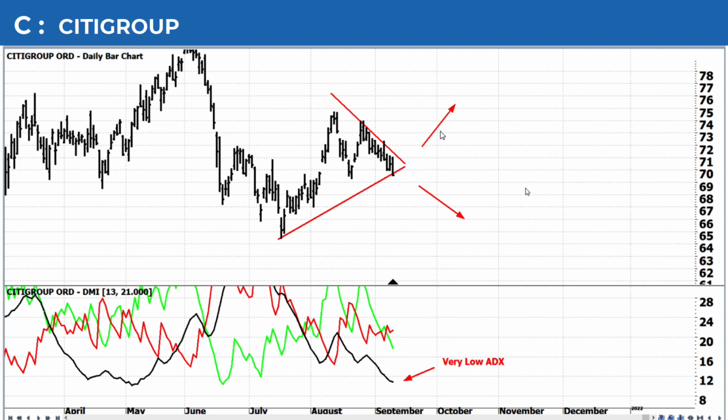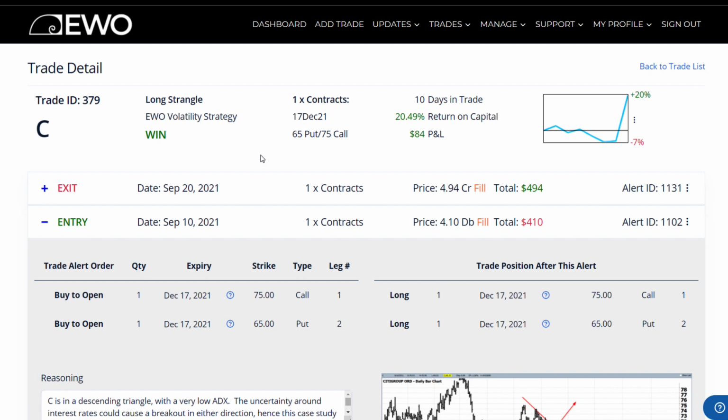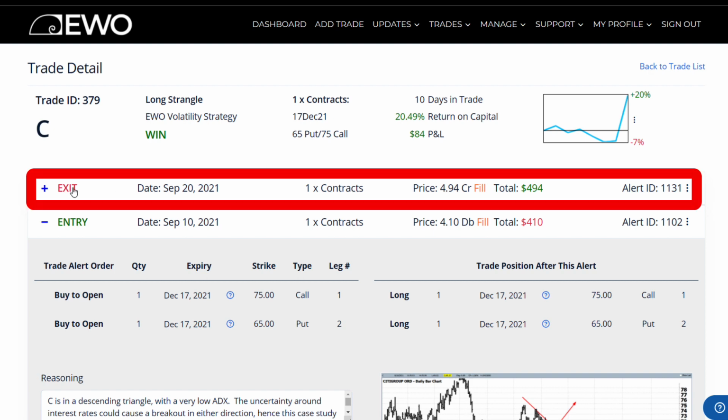And you can see with these triangle patterns and the arrows there, with the strangle, the way we set them up, we don't care whether the stock breaks to the upside or the downside. In fact, our unique way of doing them guarantees us to mathematically make money as fast as possible. If the stock breaks out, it still has to break out.